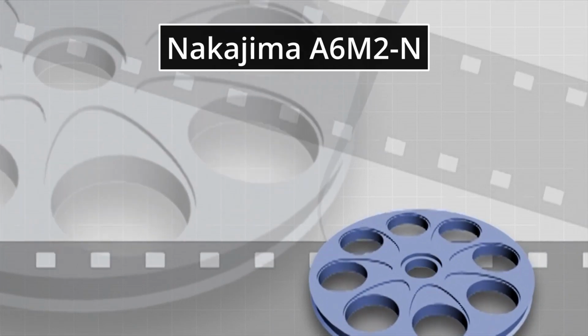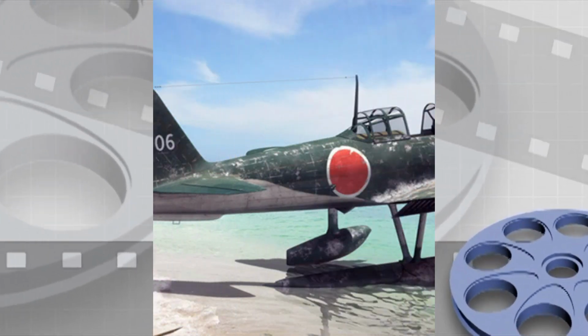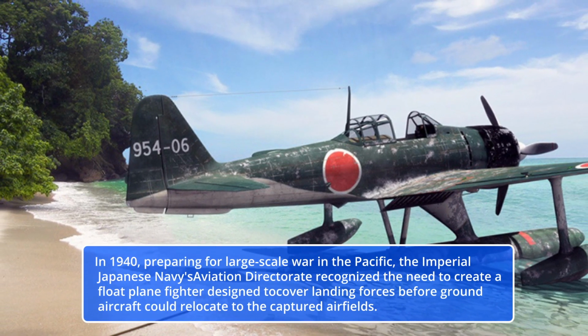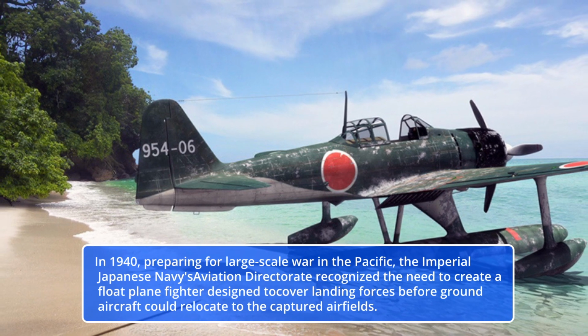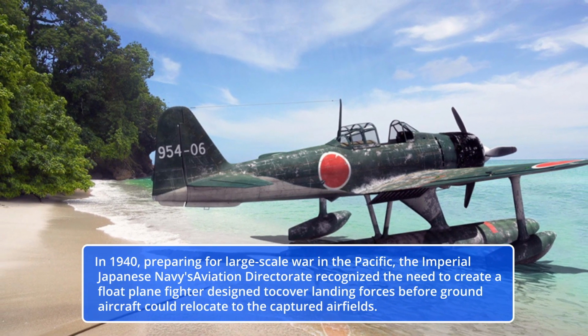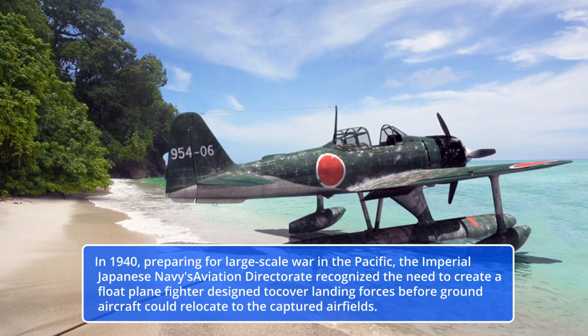Nakajima A6M2-N. The history of the aircraft. In 1940, preparing for a large-scale war in the Pacific, the Imperial Japanese Navy's Aviation Directorate recognized the need to create a floatplane fighter intended to cover landing forces before ground aviation could relocate to captured airfields.